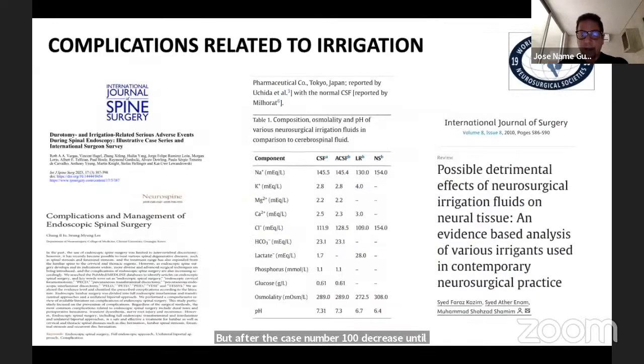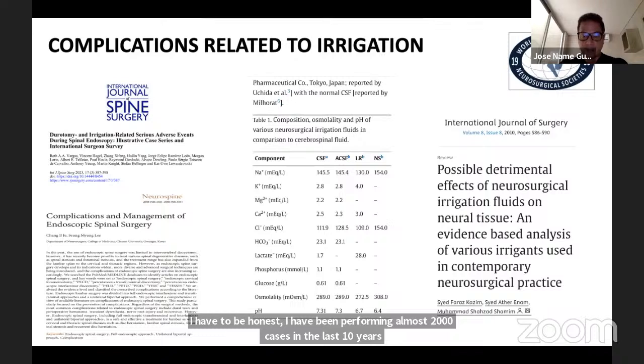There are some publications in the literature regarding complications related to irrigation during endoscopic spine surgery. For example, when performing a neurotomy, there are some publications that describe an increase of pressure through the irrigation, with possible effects on neurological deficit. But I have to be honest, I have been performing almost 2,000 cases in the last 10 years, and I haven't seen this kind of complication in my patients.